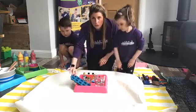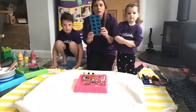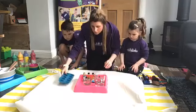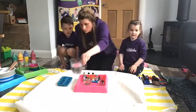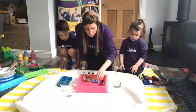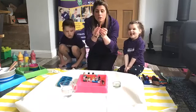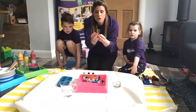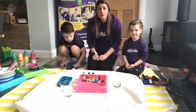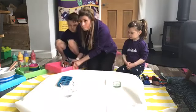Okay, so ice paints. You need an ice tray. The clear ones are probably better because you can see the colours, but we only had blue ones, so that'll have to do. We've got some water, and we've got another little jar of water that I'll tell you about in a minute. We've got lollipop sticks that are just halved. They've got jaggy edges, but that's okay because they go down into the water anyway. And we've got lots of food colouring.